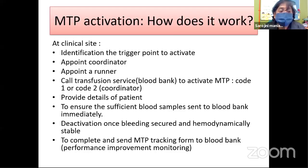Immediately, the coordinator needs to contact the transfusion service to activate the MTP and inform code 1 or code 2, and provide details of the patient: name, register number, indication, and details of the specialist who activated the MTP. And also have to ensure sufficient blood samples are sent to the blood bank immediately.